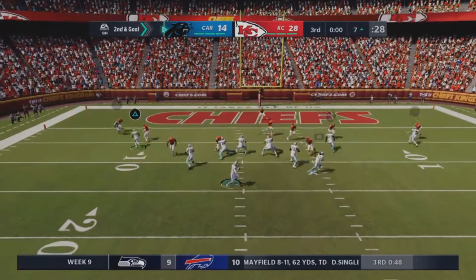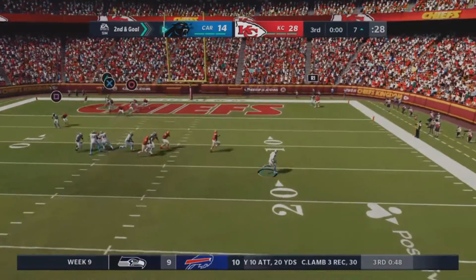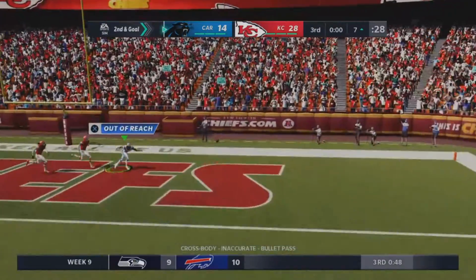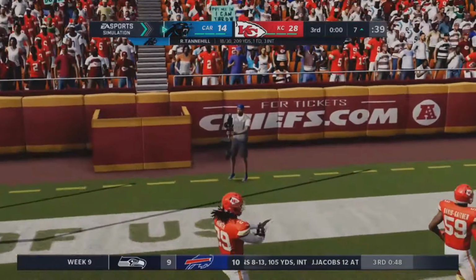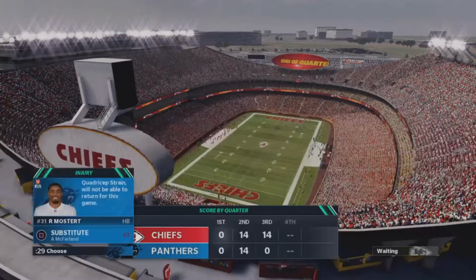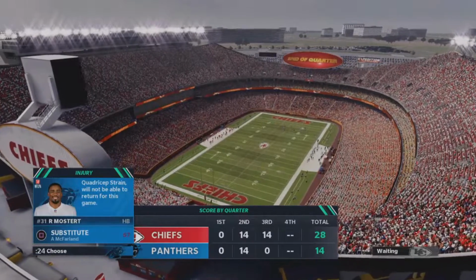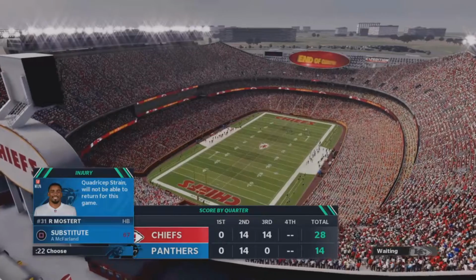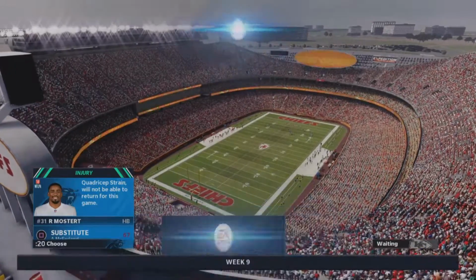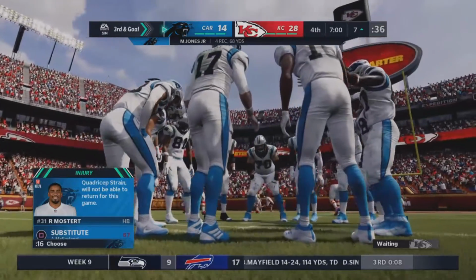A gain of 3. Looking to throw again on second down. Tannehill flushed out right. And that one not to be. It's incomplete. So they couldn't hook up as time has now run out on this third quarter of play. We're back now in KC. It's the Panthers in possession of the football, but facing a deficit here as we get to the fourth and final quarter of play.